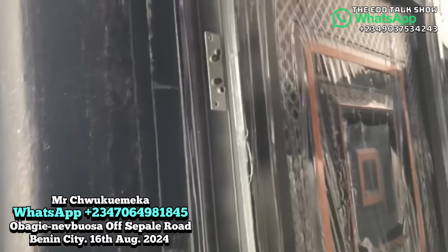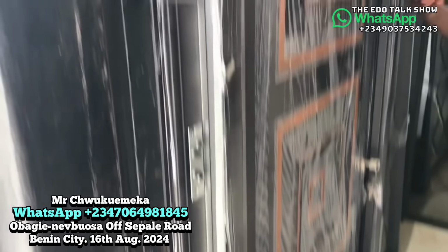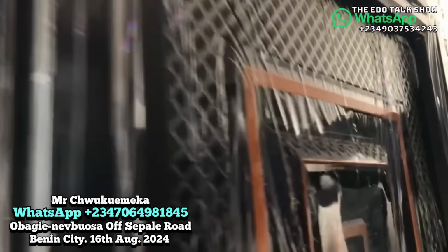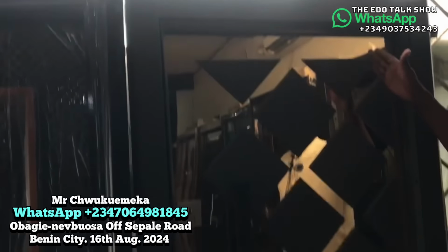This is the 3 feet of the copper door. This one now goes for 290,000. 3 feet for the copper door. The other newest door I told you about, this is the 3 feet.